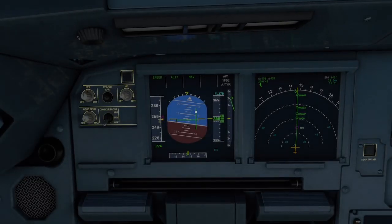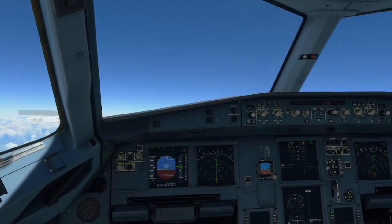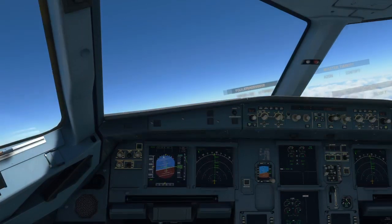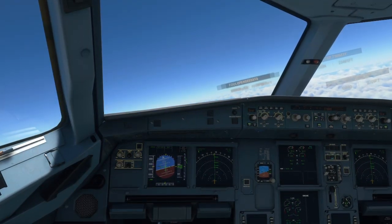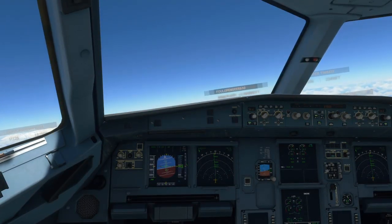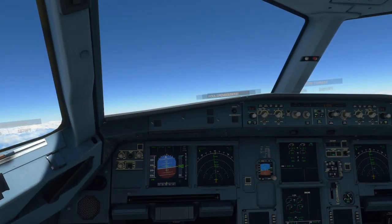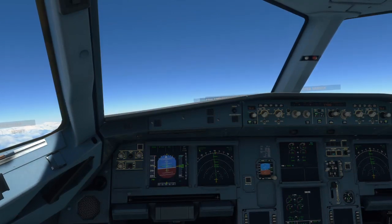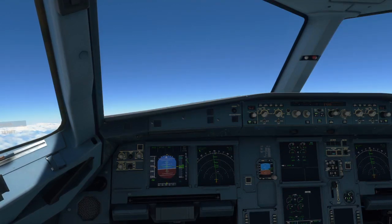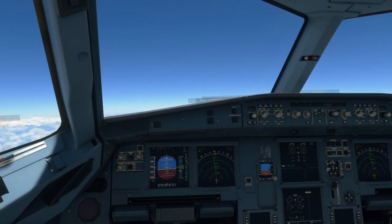I think we're in a little bit of turbulence. Turbulence, everyone. That's why it's a little bit all over the shop. But we had to take over the aircraft as we did pitch nose up for no apparent reason. Seems to be okay now. But yeah, I think we got a little bit of crosswind and it didn't like it for some reason.